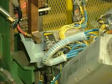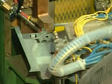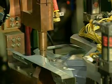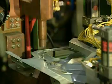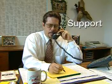With a promise to keep our costs and your costs as low as possible through the efficiency and speed of our equipment. With forward thinking and understanding of your current and future needs by creating equipment that can adapt to any working situation, including robotic applications. And with a continued commitment to you, our customer.